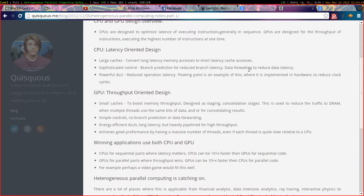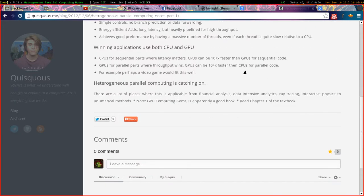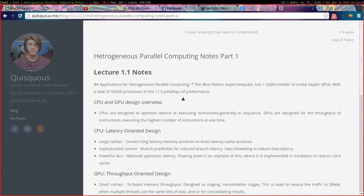However, the one downside to this is if you're working with small data, it can actually take a lot more time to transfer that data to the GPU and transfer it back than to just program it on the CPU, because there is the cost of data transfer, which is actually quite expensive. But if you've got a lot of data going through, it's quite useful. And that's sort of what I got from the first part of those notes.